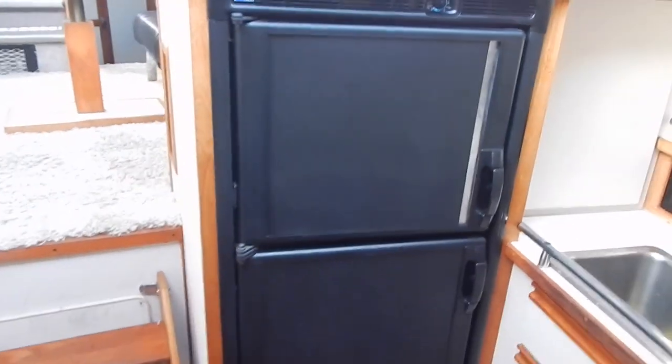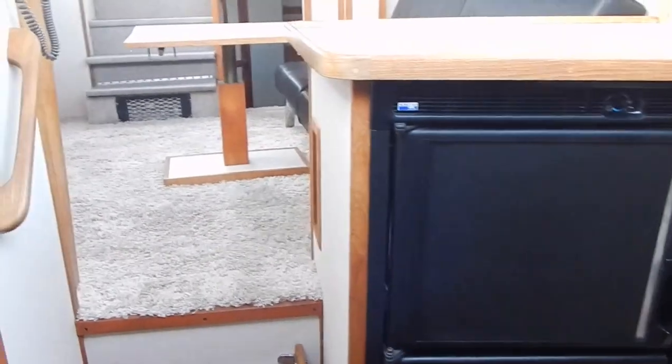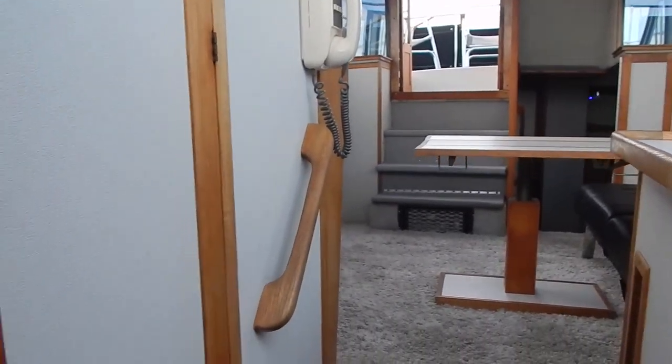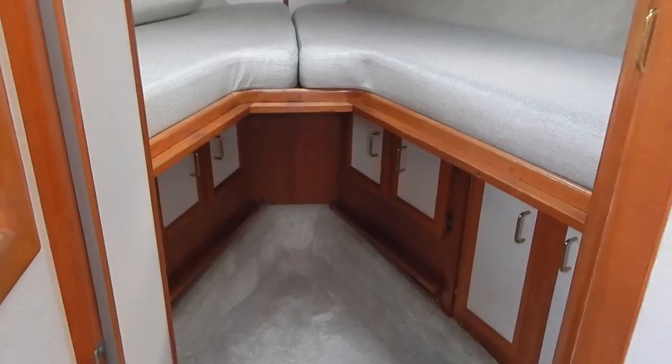Now we're looking aft. Behind the step there's a little access to the forward part of the engine room, really just where the hot water heater is. There's a telephone there, which is a connection or intercom to the Flybridge. When we go up in the Flybridge, you'll see the other side of that.